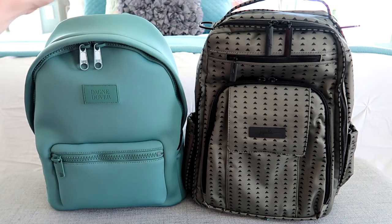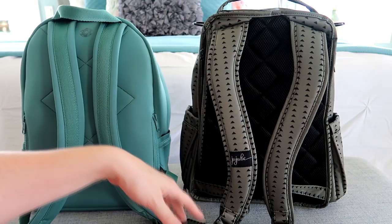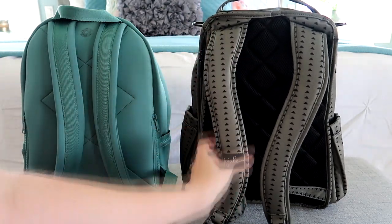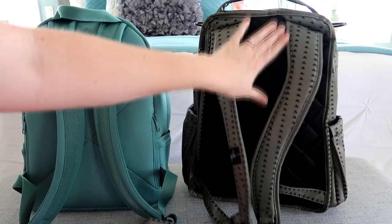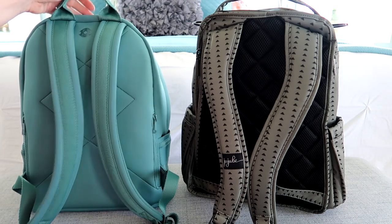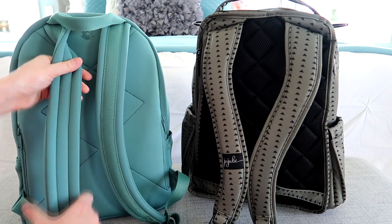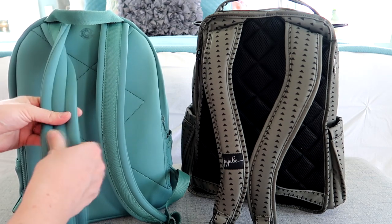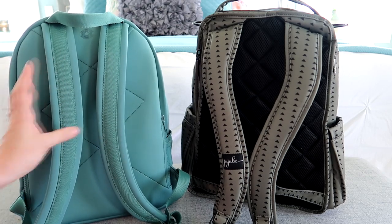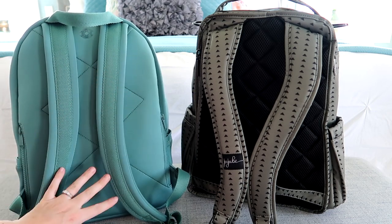The last area for these bags is comfort, and they're both strictly backpacks. And you would think from just looking at these bags that the Jujubee Be Right Back would win this for sure, because it does have these ergonomically shaped backpack straps, the squishy mesh backing, and all of the mesh back here on the back of this. But for some reason, this Dagny Dover bag is one of the most comfortable bags that I've ever worn. And I'm not sure what is inside of these backpack straps, but they're stretchy and cushy and they feel like gel kind of memory foam stuff. I feel like I'm not wearing anything super heavy on my back. So for me personally, I think that the Dagny Dover wins when it comes to comfort.